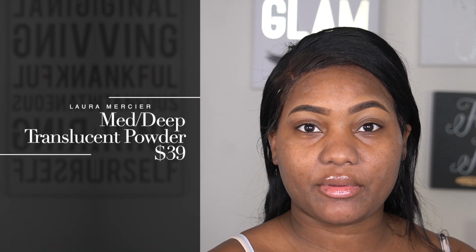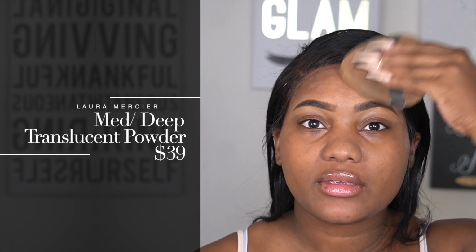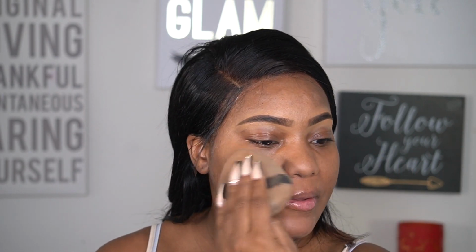Next, I'm gonna go ahead and press some of the Medium Deep Translucent Powder by Mercier onto my skin. This is the setting powder I like to put on my skin before I put foundation on. It masks the larger pores and it just sets everything into place. I didn't color correct today because I'm going to be using a very full coverage foundation, which is the Tom Ford Traceless Matte Foundation. Y'all, I love this foundation. This definitely was worth every single penny.